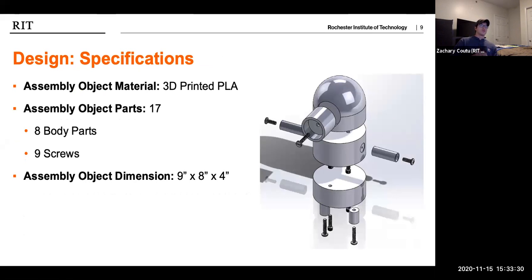So talking first about the object itself, it is 3D printed out of a material called PLA. And this is a relatively low cost material. It's not very structural, but we didn't need that for this. It's good enough for the beating that this object would take. And essentially the object is 17 parts. 8 of those are body parts, and 9 of those are hardware.